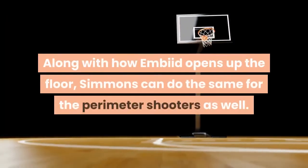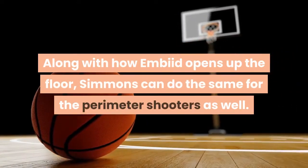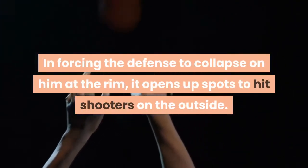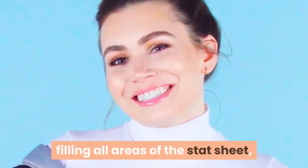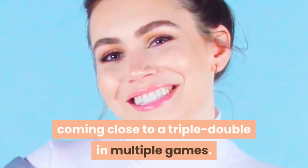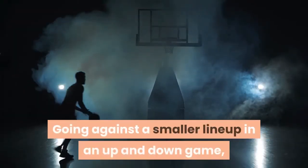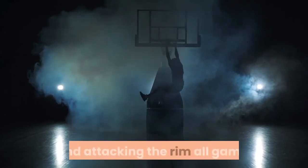Along with how Embiid opens up the floor, Simmons can do the same for the perimeter shooters as well. In forcing the defense to collapse on him at the rim, it opens up spots to hit shooters on the outside. Simmons has done a great job this season filling all areas of the stat sheet, coming close to a triple-double in multiple games. The one thing he hasn't done so far is pull off a big scoring night. Going against a smaller lineup in an up-and-down game, Simmons should focus on getting downhill and attacking the rim all game.